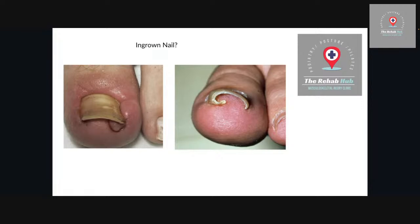Sometimes if we catch them early enough, we can tidy these up, or help you with them, fairly easily. But depending on the shape, you can see the one on the right is a completely different shape to the one on the left-hand side of your screen. And this really will impact on what type of procedure we would be able to perform.